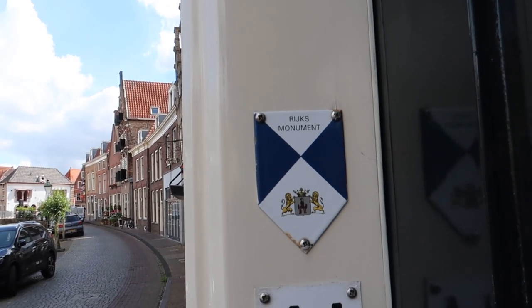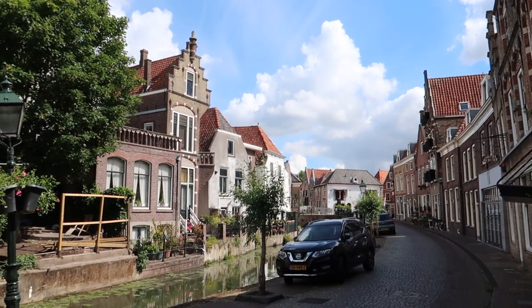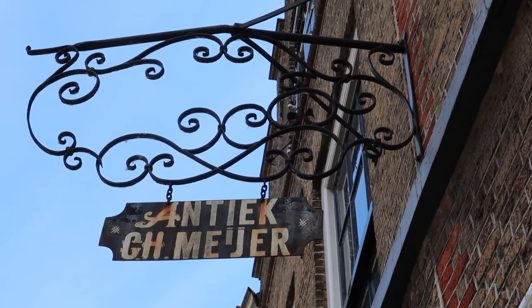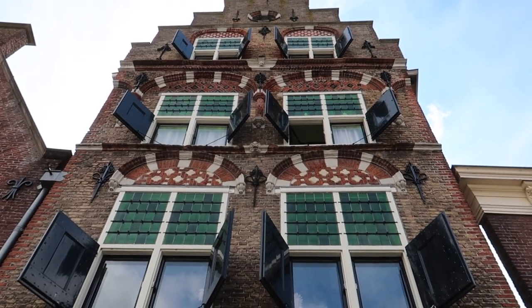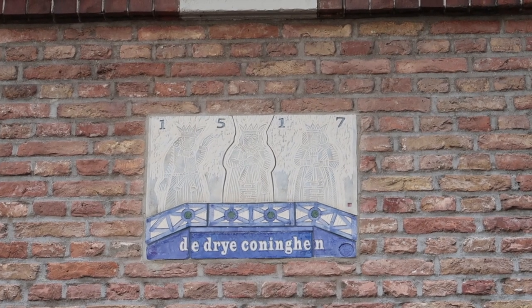I've been in Oudewater before, but then it was raining. And now with the sun, it's even more beautiful. I really like Oudewater. It's like stepping back in time.